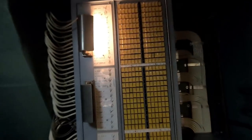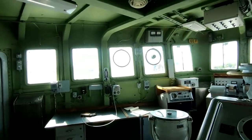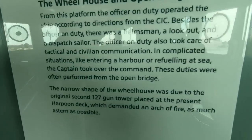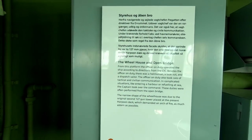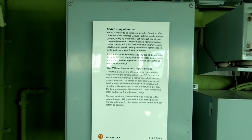We do not have to operate the keyboards, and these are the electrical switches. And now we are going to the upper deck, the captain's main deck. The wheelhouse and the open bridge. From this platform, the officer on duty operated this ship according to direction from the CIC, beside the officer on duty.